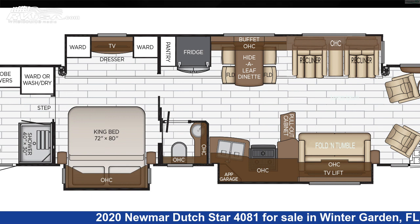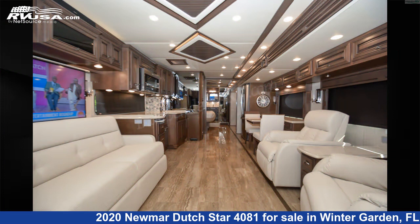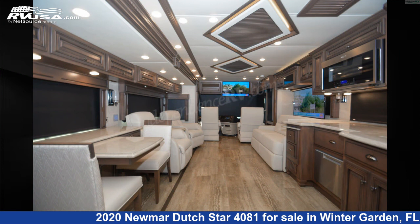This 2020 Newmar Dutch Star 4081 is a diesel pusher RV. It is located in Winter Garden, FL 34787 and is offered for sale by Independence RV Sales.